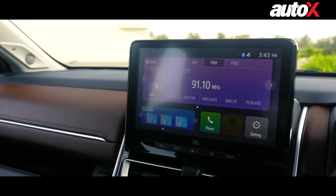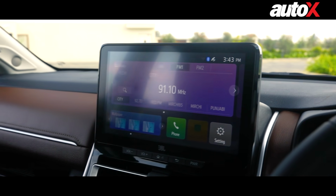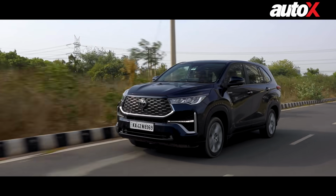Yeah, but the UI is all very Toyota, very old. Yeah, I know it's basic, but once you connect your phone, it gets better. I will agree that it does not come with wireless Android Auto. It only gets wireless Apple CarPlay. That I will admit. But I would still say that the functionality of this unit is pretty good.